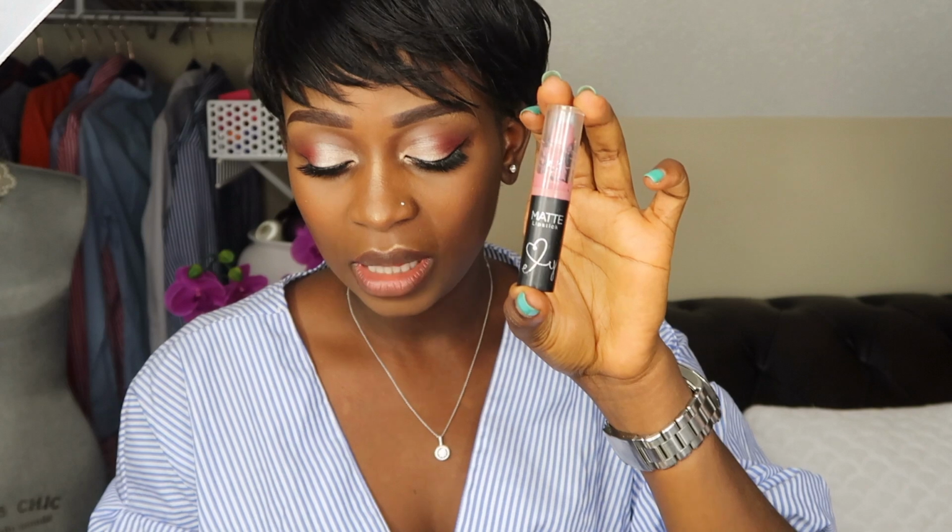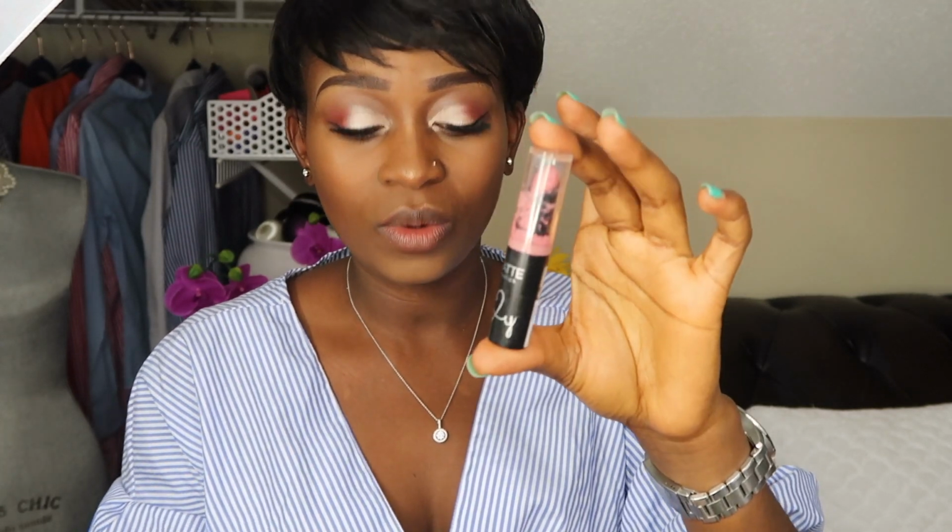It just has a little love sign, and it has like a Y. I think it's Lovey. That's how it looks. And I got this from a drugstore.